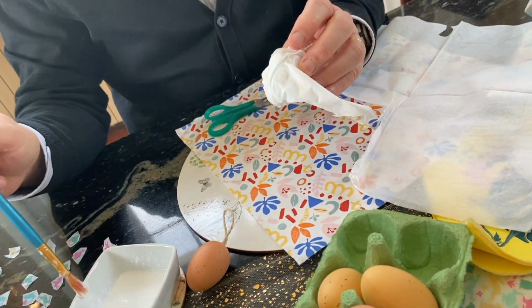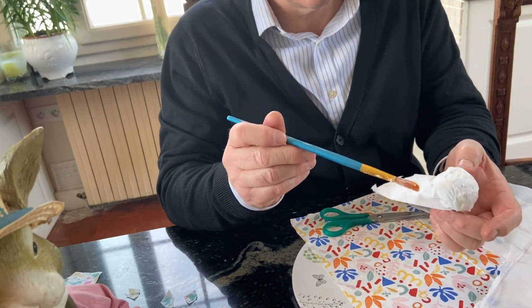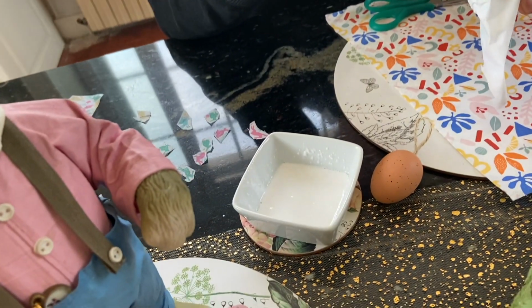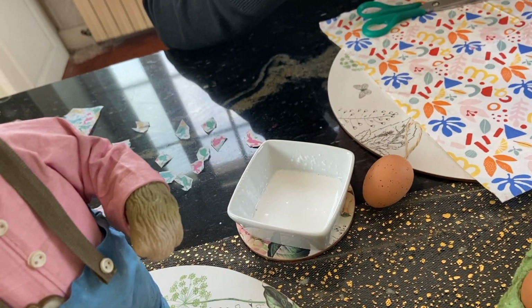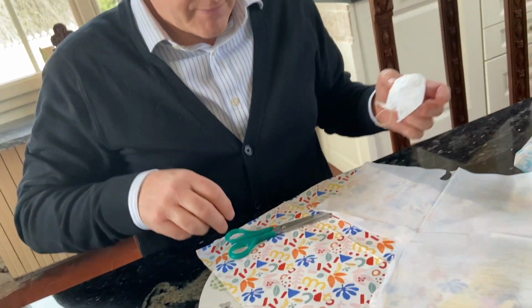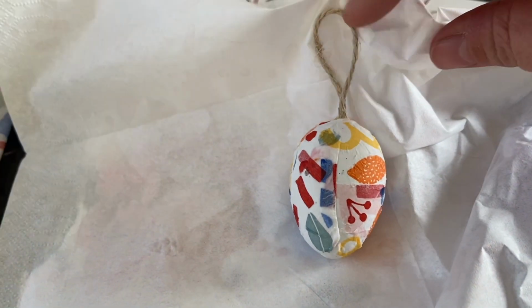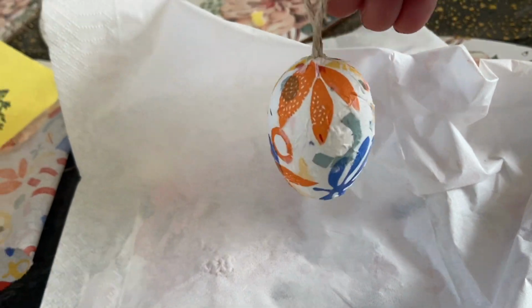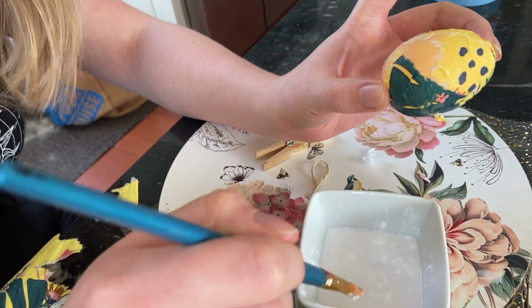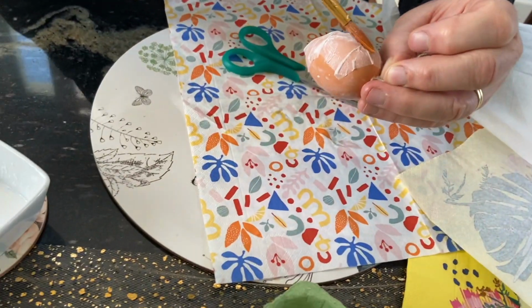So if you cut smaller individual strips, then you can stick them on one after the other. What you do is you do a thin layer on the egg, put your piece of paper down, stick it, and then you take this glue, which is a craft glue, in the States they call it Mod Podge, and then you go over the paper as well, gently, because you also don't want to rip the paper. It's kind of cool, actually. Yeah, this one is cool.